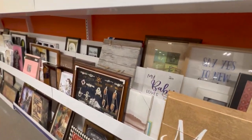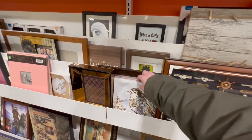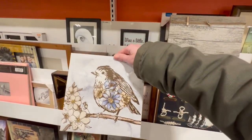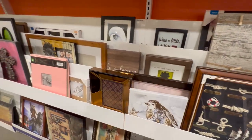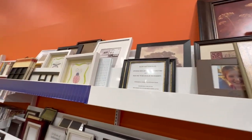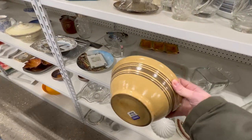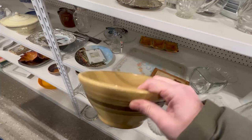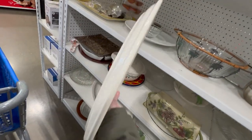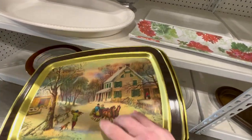Oh my gosh, I looked right past that beautiful framed art of nautical knots and went for this bird picture. What was I thinking? I never saw it. Blinders, apparently. It's always an exciting day for me when I find Syracuse china. This was a big platter. It was so fun to find it.